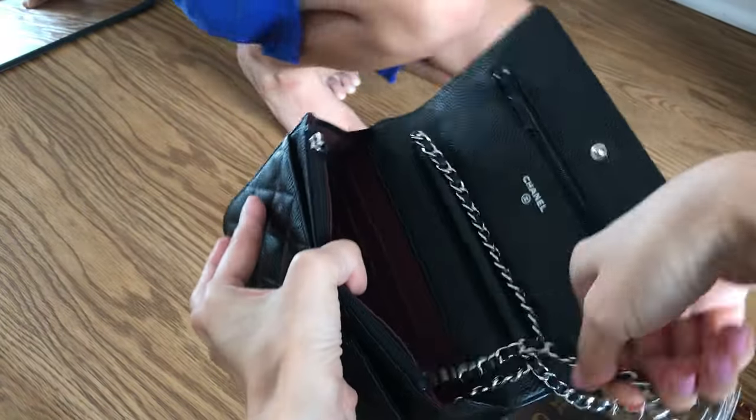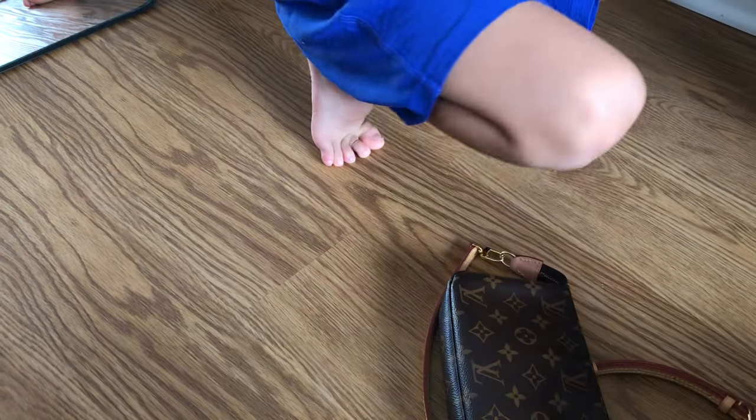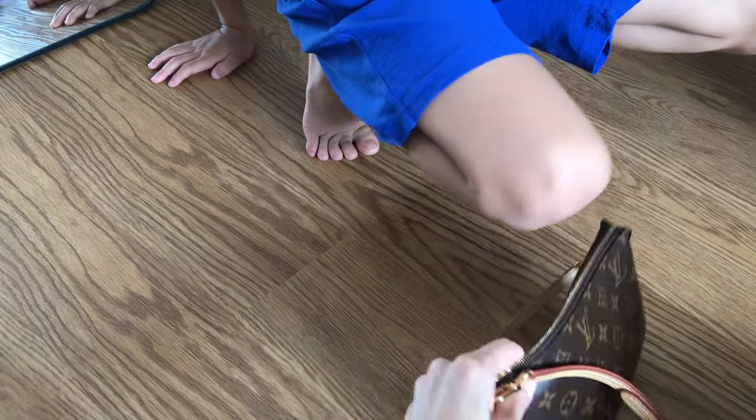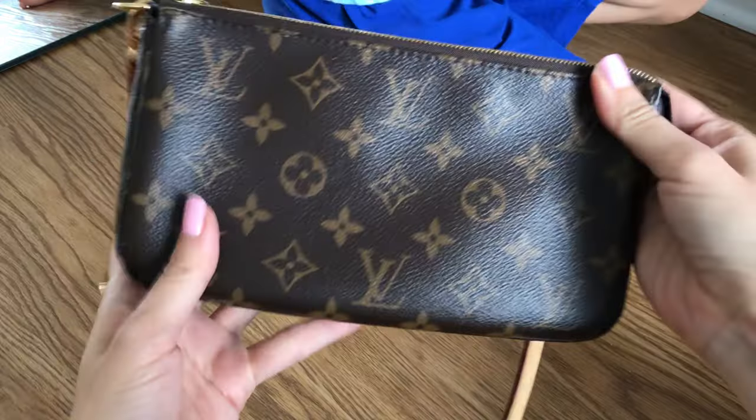So the Pochette Accessoires is the winner. I do wear that a lot. I wear this a lot too, but okay. That's why I was tilting my head, closing one eye, trying to figure out the measurements. Ah, I see. Okay, so this is the winner.